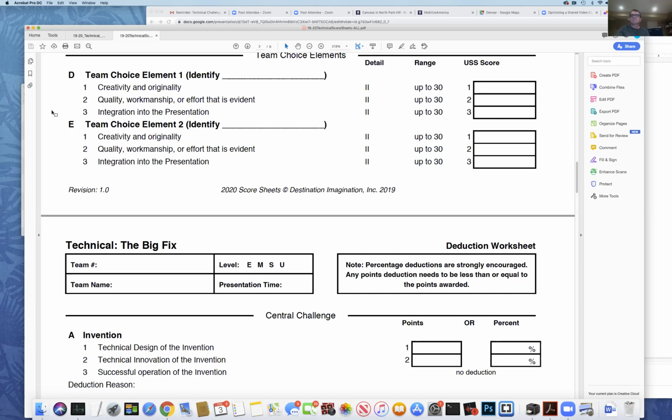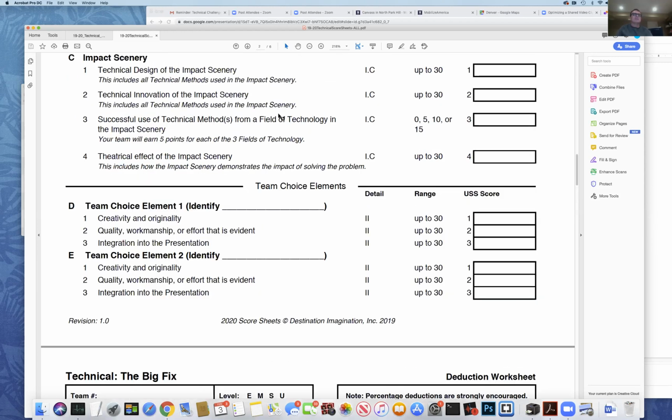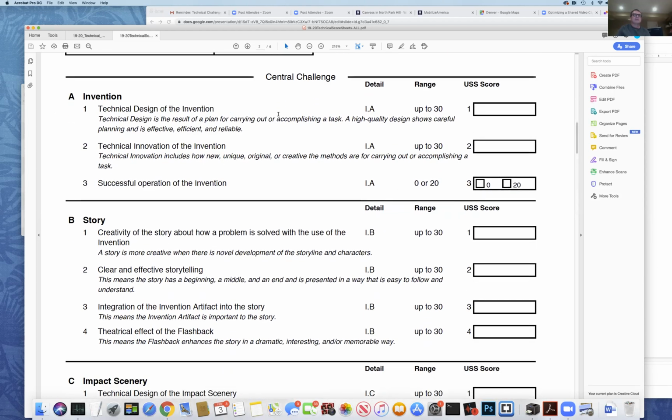We had a question here from Yvonne, she says, can you talk about deductions if using a theatrical solution to the problem? Yep. That's a great question. One of the things with this challenge is that if the solution is more of a theatrical demonstration of it, then the teams will get a deduction from that. And the thinking behind that, going back up here to this portion of the scoring sheet, is that you would still score them with the technical design and innovation as if it worked. That's really what the guidance is.